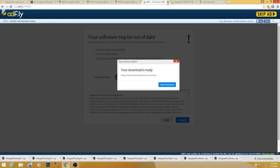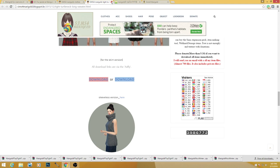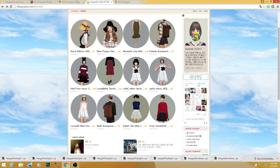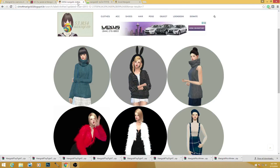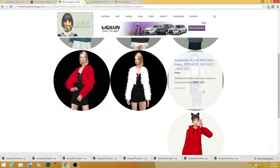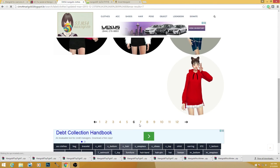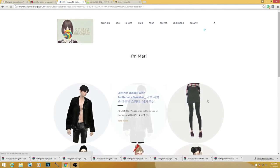Okay, I'll shut up. So now that we have those things, I'm just gonna look and see if there's anything else. I just hope that these are good textures. I hope that I love everything, all that jazz. See, this is also really cute. This is a long hoodie. Then there's this one piece skirt thingy. Oh God, killing me here, killing me.